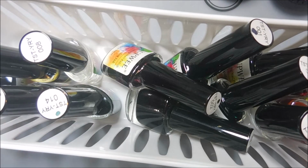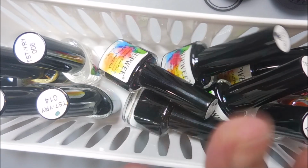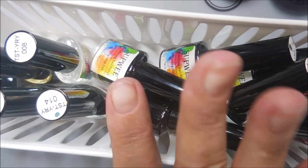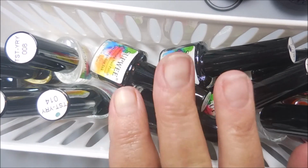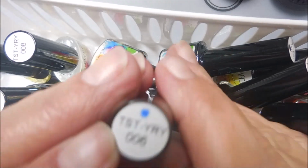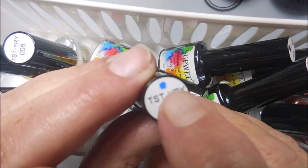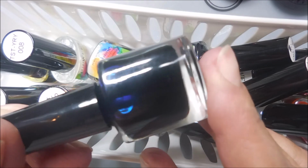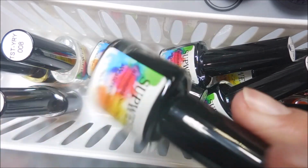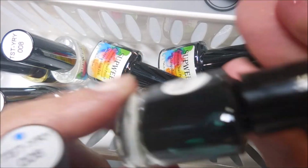And then I bought a 14-piece set of the color inks. Now these were $16.90 when I bought them, and they also arrived almost a month later. I did put a dot on the top of what each color is, because some of them are kind of hard to tell what color, unless you're under real good lighting.